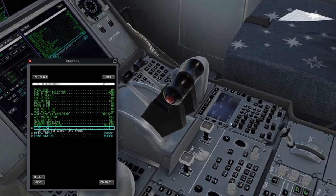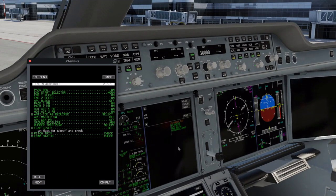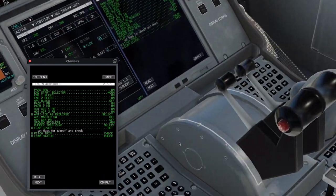Flap lever set. So we've said that we're going to take off with one notch of flaps. Flaps to one. Checked. Pitch and trim, we went through all that before. Oh, ECAM status, yeah, let's just quickly check that. So takeoff config test.